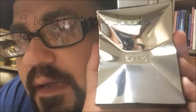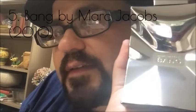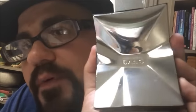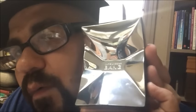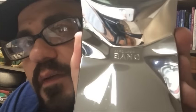Next, number 5, we have Marc Jacobs Bang. This came out in 2010, and this is peppery, woodsy, spicy. It's perfect in the fall. So that's Marc Jacobs Bang, number 5.